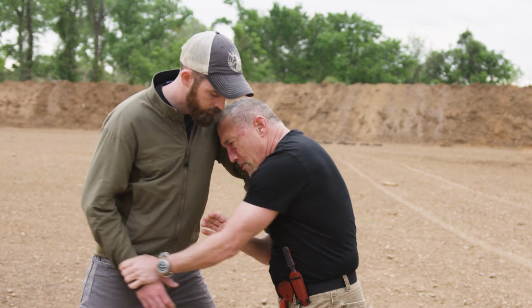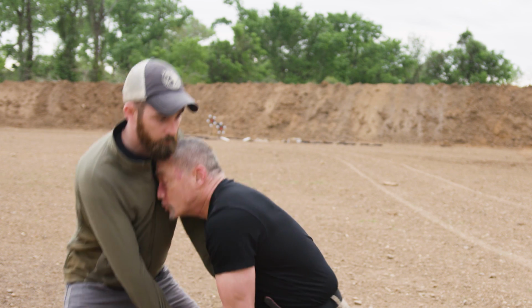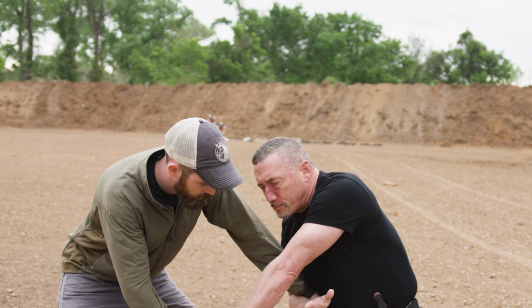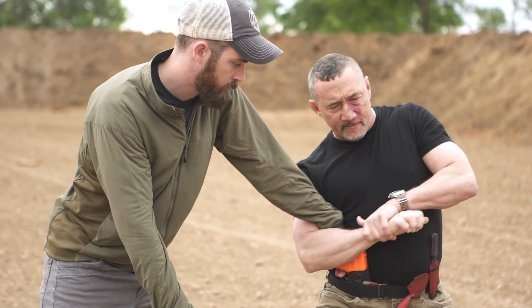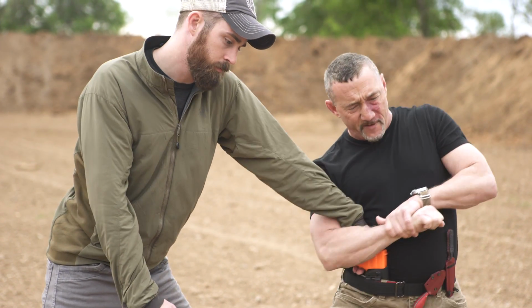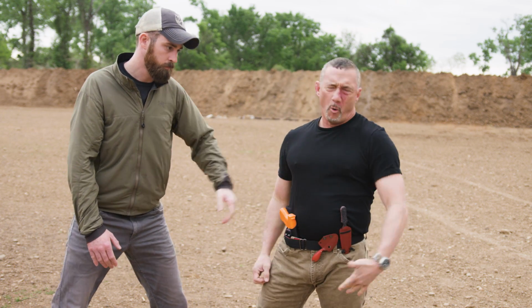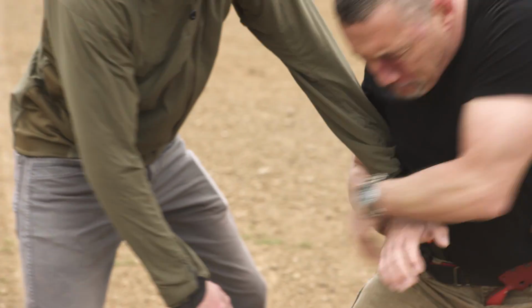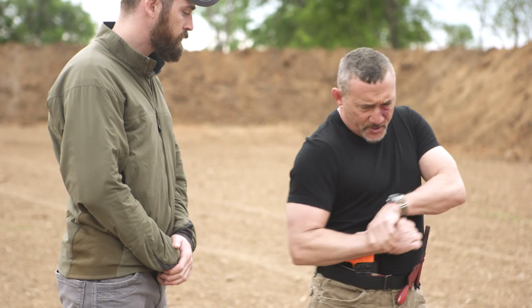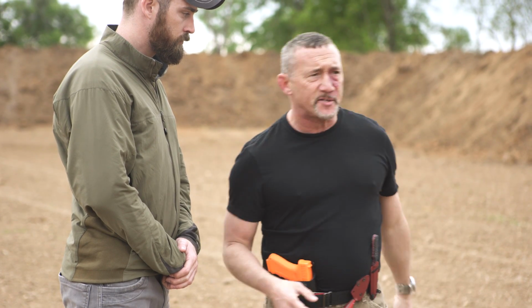From here, I've got my elbow pin. I will level change and load. I will turn this violently up against his elbow. And again, if that doesn't have the desired effect, I will come across and hit him with a hook or an elbow or an overhand. So very simple technique, very damaging technique, very violent technique. And I will just cycle back and forth between wrecking his arm and punching him in the face until he stops grabbing my gun.